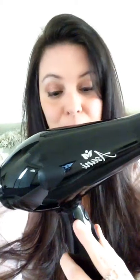So a few months ago, I got a new blow dryer. Looks like your ordinary blow dryer, but it's not. This is called Asani. This blow dryer is amazing. It dries my hair in like 2 minutes, and it's just so much faster than any other blow dryer I've used before. I love this thing.